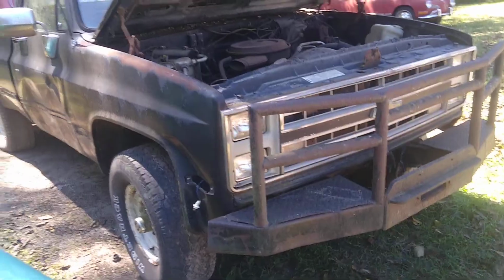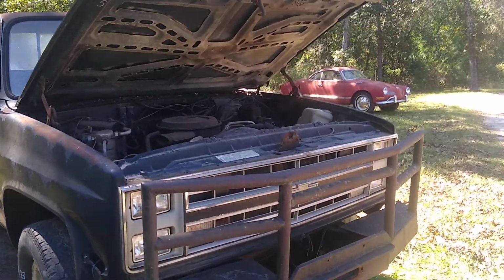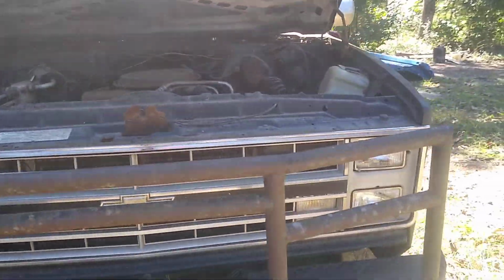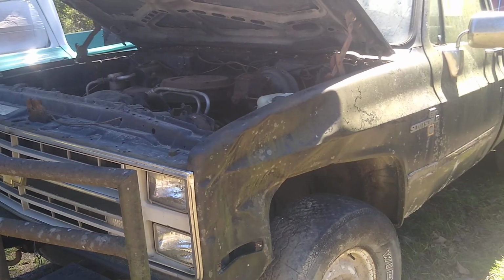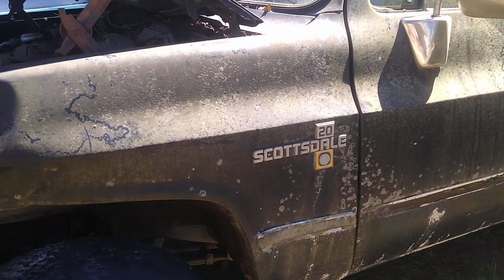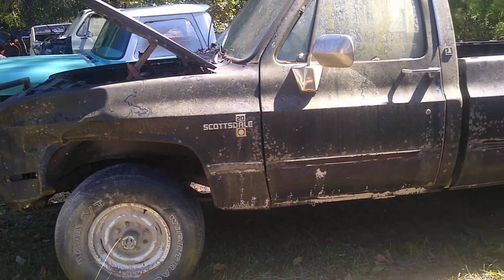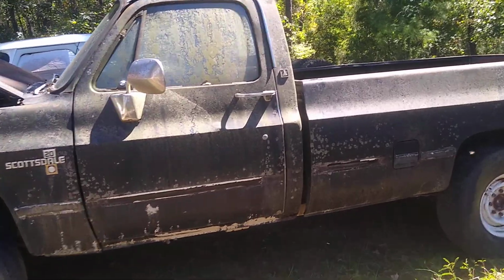Yeah, we got a 1987 Chevrolet Scottsdale. Everybody thinks they got a Scottsdale, but that was the mid version. It ain't the Silverado. K20. K is in 4-wheel drive, 8 lug. How about that camper special? Yeah.